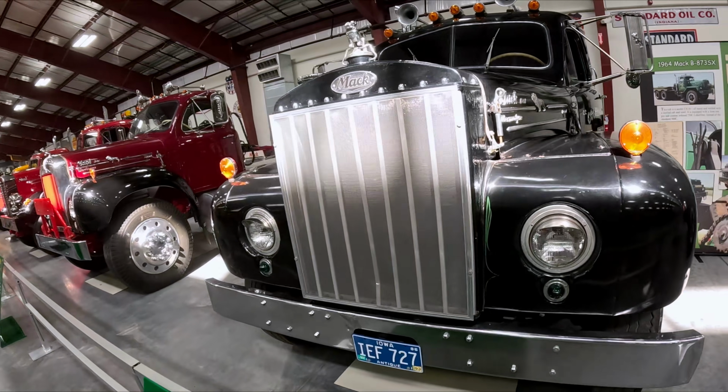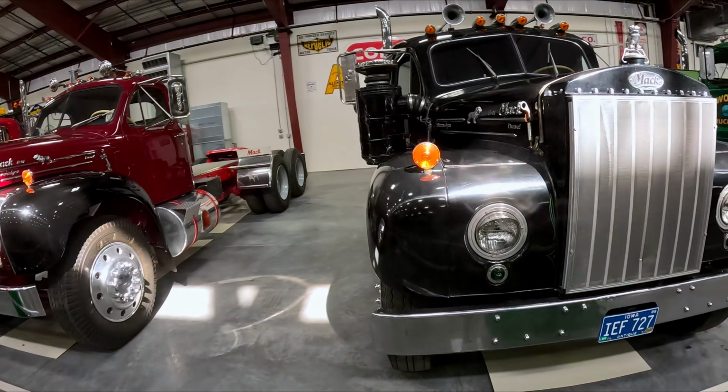Okay, now we're getting into the big boys. We have a lot of Macs here.